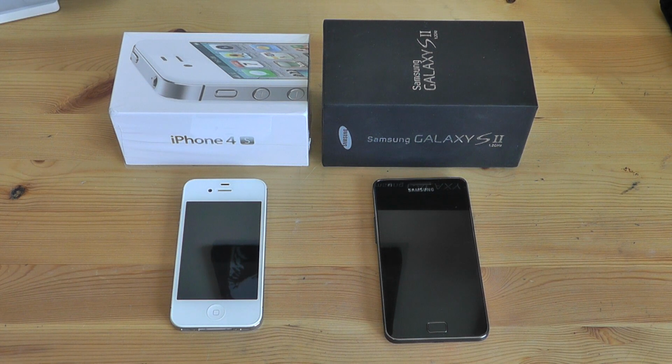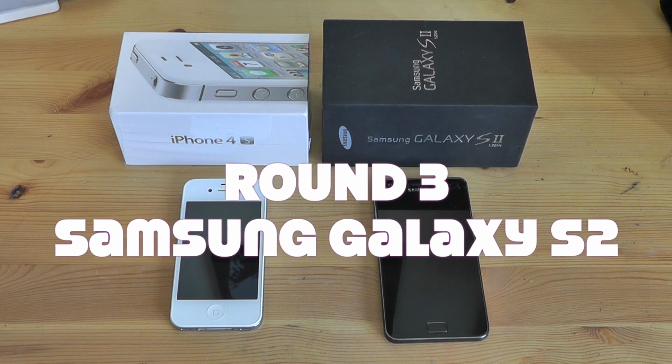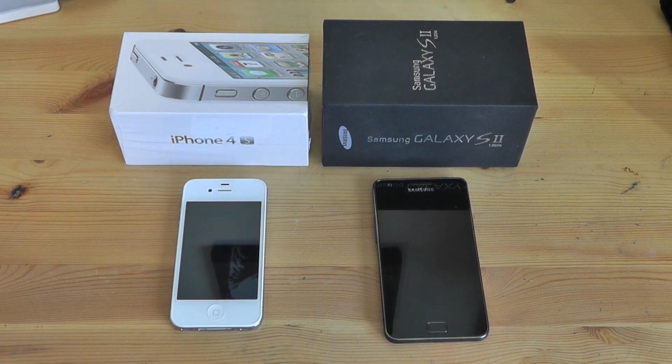8 hours. Now, given that the Samsung Galaxy S2 has a larger battery, and also that the figures suggest that it would actually last longer, again, this round has to go to the Samsung Galaxy S2. And in fact, just to add to that, having used these phones for a reasonable period of time, I can guarantee you that the Samsung Galaxy S2 battery does last that little bit longer than the iPhone 4S. So definitely, the battery life round is going to the Samsung Galaxy S2.